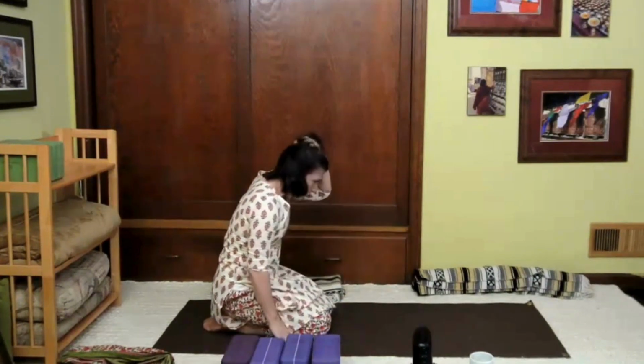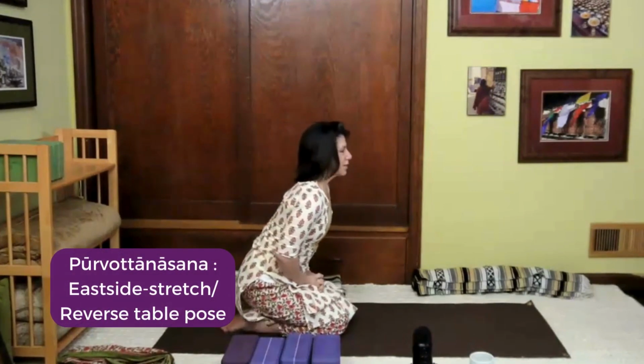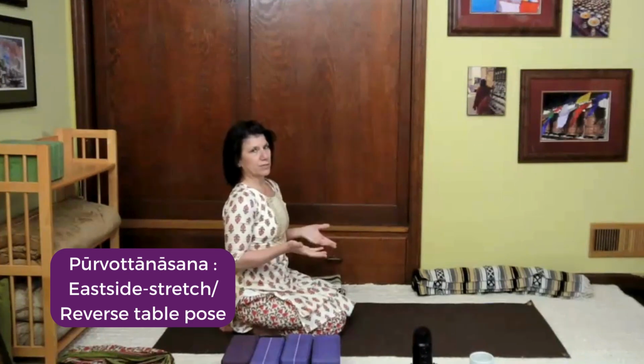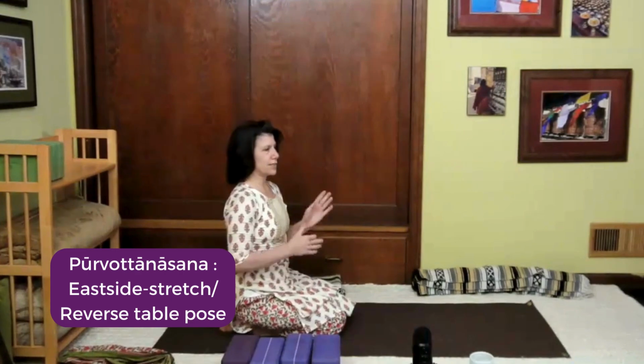Bring your torso upright. And I'm going to show you a little sequence that we can do to go between hare pose and a kind of reverse table pose, which in Sanskrit would be called Purvottanasana. It's not important to have Sanskrit names for these. It's important to recognize the tradition from which the practice comes and to use the Sanskrit names for things like Sushumna Nadi and Ida and Pingala.